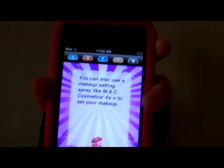And I also have makeup. I have the NYX app, which is right there. I have Barry M Cosmetics app right here. And I actually have another app called 500 Beauty Tips. It's just giving you really good tips on makeup, hair, and whatnot. The first one that came out says you could also use a makeup setting spray like MAC Cosmetics Fix to set your makeup, and it's right there.